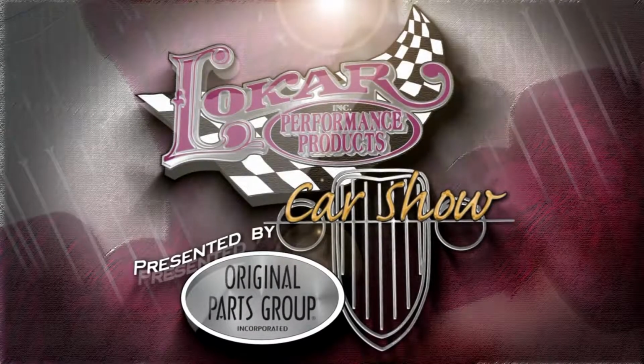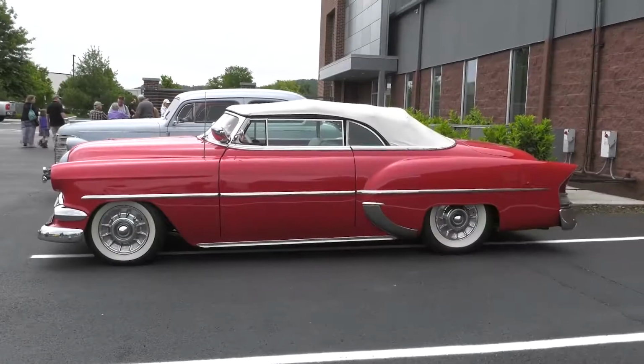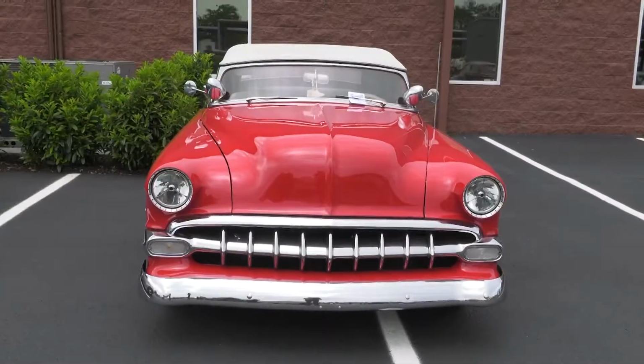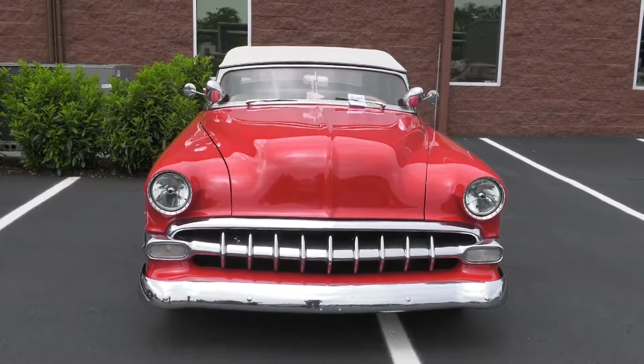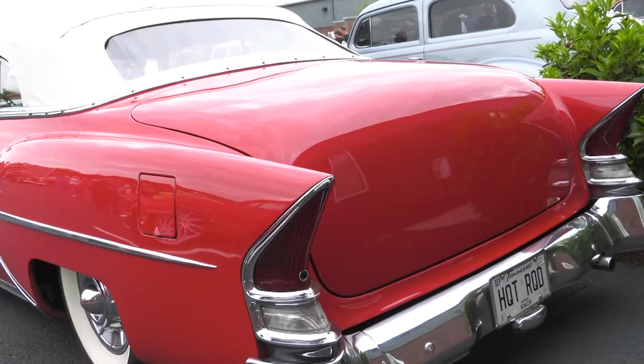Welcome back to the Lokar Car Show, presented by Original Parts Group. Jim Gambas told us he chose this 1954 Chevrolet from his collection to bring to the Lokar Open House because rain was in the forecast, and he knew this Chevy is big enough to haul all his friends to the show today.